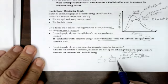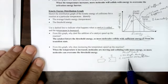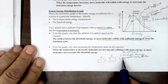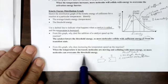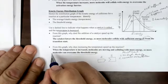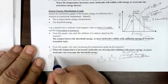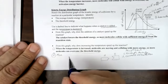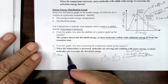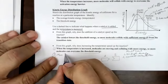So if you heat it, step 1, if they have the correct orientation, they will have enough energy to overcome the threshold energy. But step 2, more frequent collisions makes more possibility of having the correct orientation.